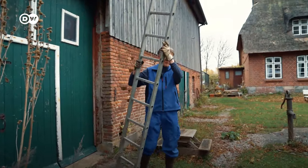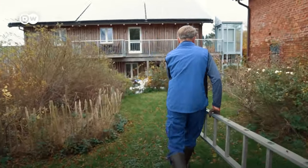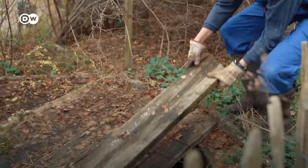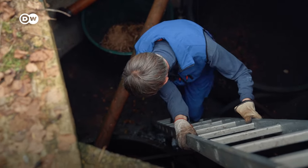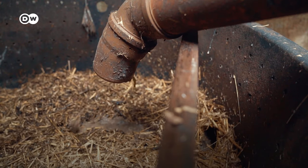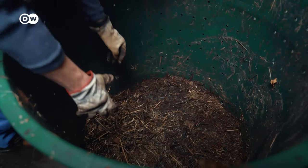Here, all human waste flushed down the toilets is recycled and ends up in a tank behind the barn. Checking on its contents isn't something Stefan enjoys, but it must be done. Every 2 weeks in summer and every 4 to 6 weeks in winter.